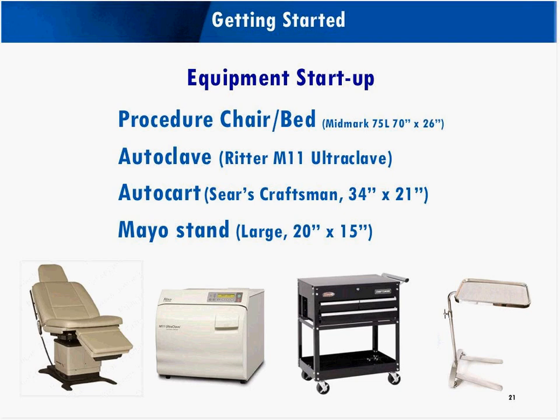We had a little bit of a smaller Ritter M9 autoclave, and we just traded that out for a larger one because we needed something deeper to accommodate the cannula. So that's really the only thing that you need to check for, is to make sure that it's deep enough to be able to sterilize your cannulas and probes. And then our little Craftsman tool cart. Again, I think it was $200 or something, but it's really made things very convenient because we just throw everything we need onto the cart.